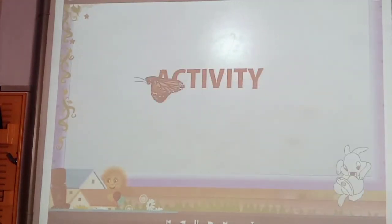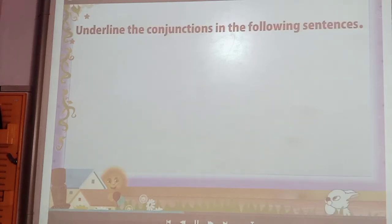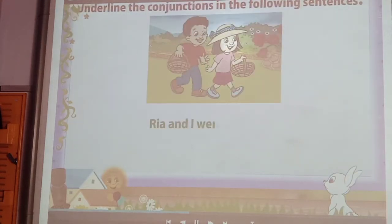Now let us do an activity together. Underline the conjunctions in the following sentences. Riya and I went for a walk.